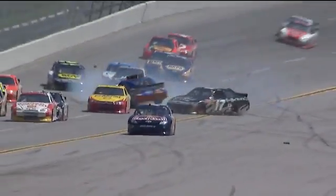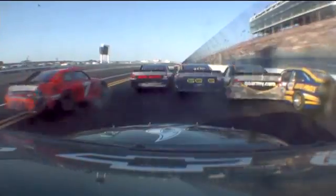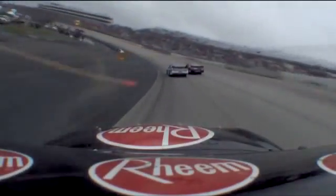It was right there on the exit of the corner. Looked like his car was a little bit loose to begin with. Hello, come on. There you go. Hold the brake. Guys. Here's Boyer's view. Hang on.